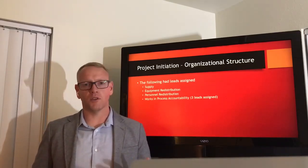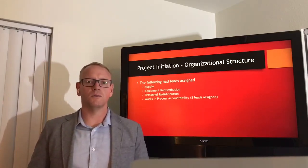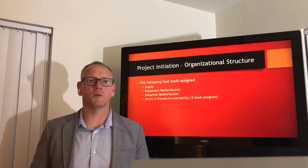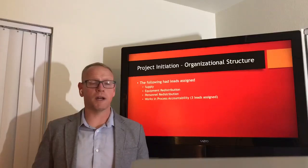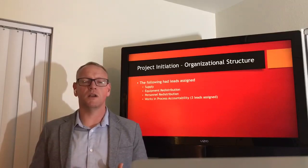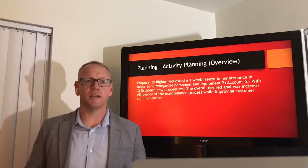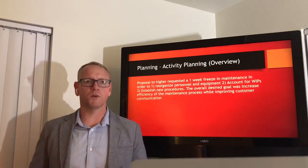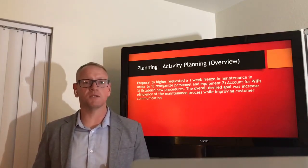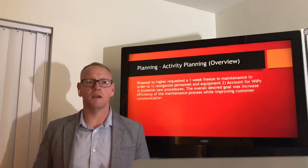And then the final part of this is, while we were doing the project, we were going to account for all the works in process, all the WIPs that were currently in, and there were 3 repair sections within this facility, and so we assigned each manager of a section to facilitate that. So in the activity planning, the overview was we proposed a 1-week freeze in maintenance, to where we wouldn't induct anything new into the maintenance cycle, and we wouldn't put anything out of the maintenance cycle unless it was considered a priority.